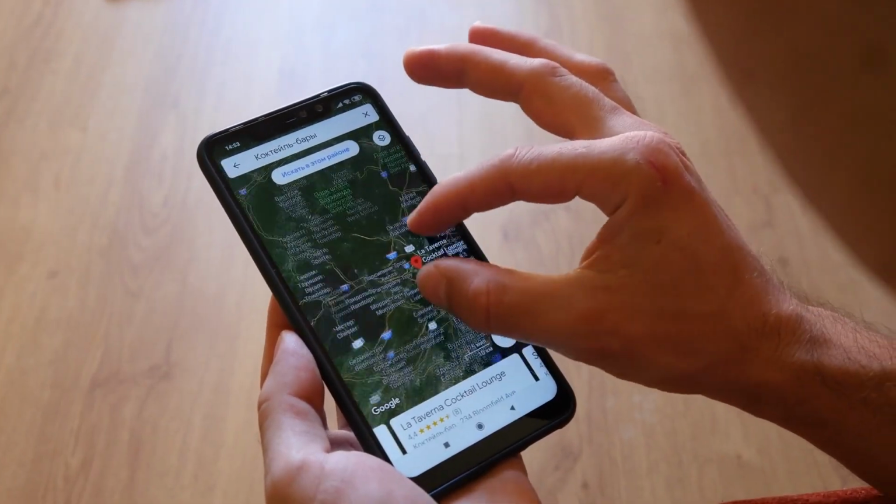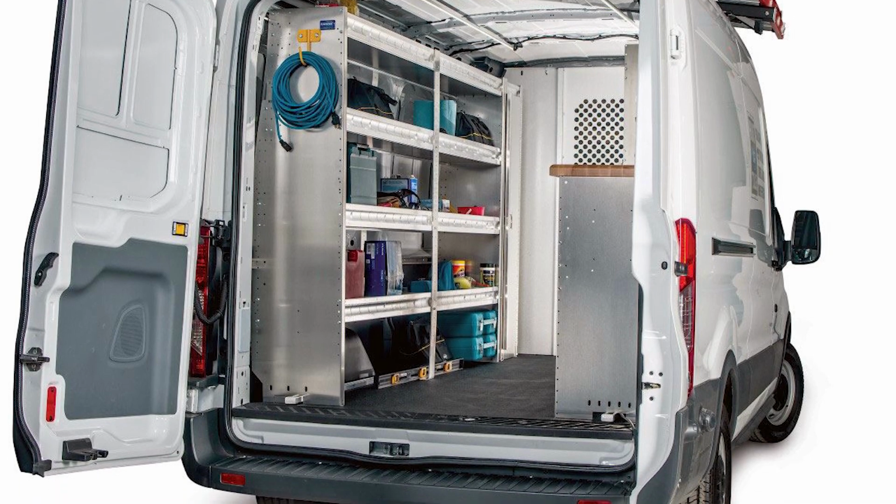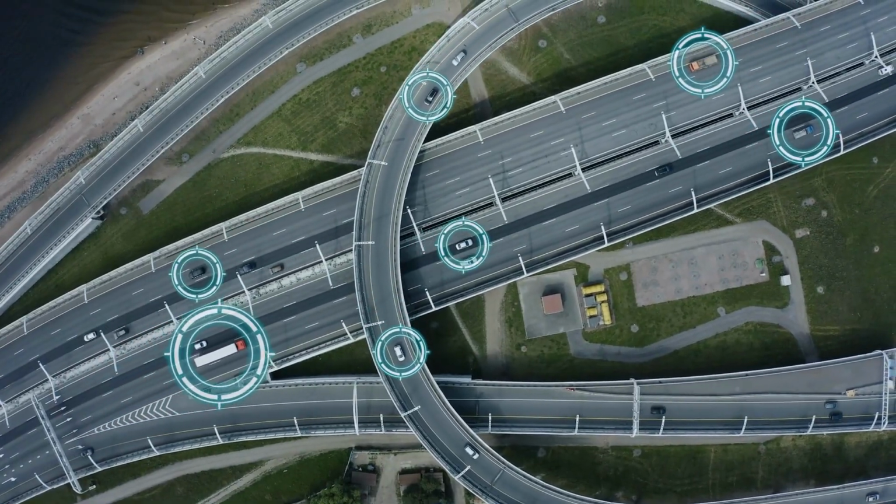Third form, no particular order. I GPS track all my service vehicles. Well, why? Obviously, I'm 1,200 miles away from my brick and mortar in Los Angeles, and I kind of need to know where things are and what's going on. But the number one reason is because I'm afraid our vans will get stolen, and I want to be able to know where they are right when they do. So the GPS and tracking agreement. Now, I also give cell phones to most of my employees, and those cell phones sometimes through the software are GPS tracked. You got to be careful. Most states are going to require you to inform your employees.